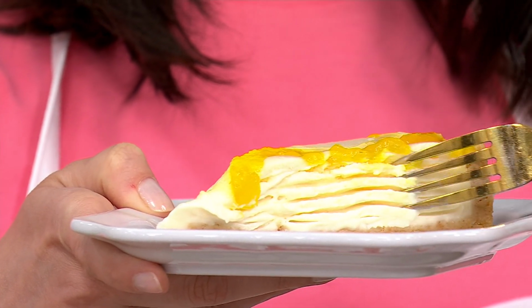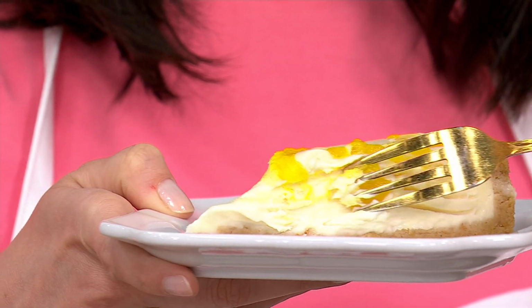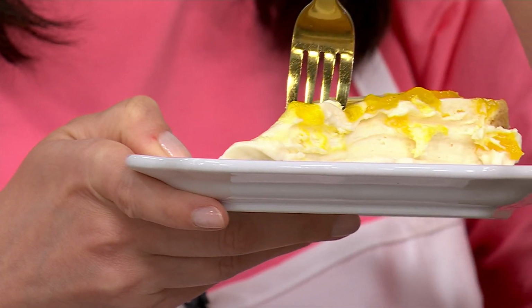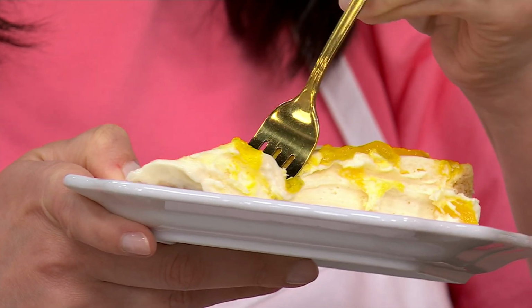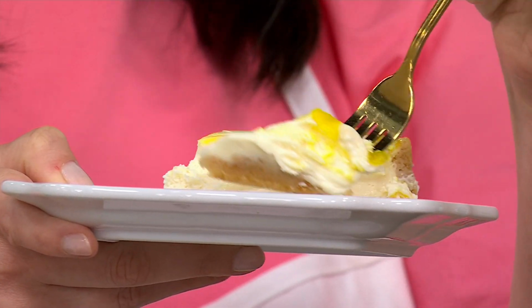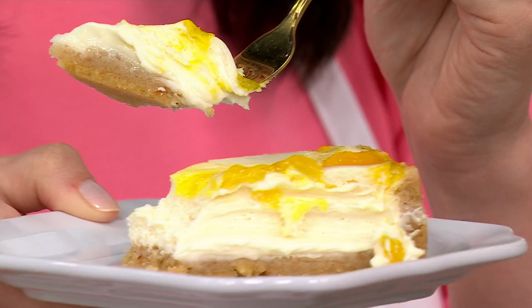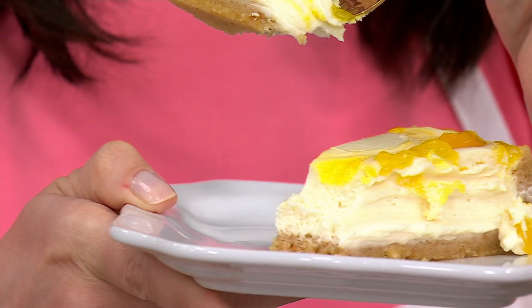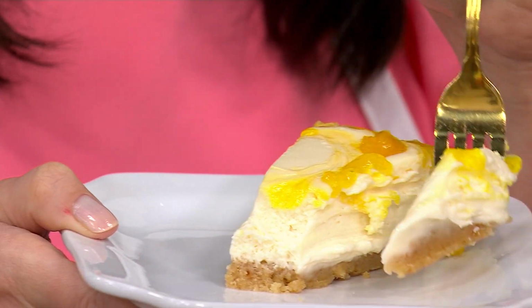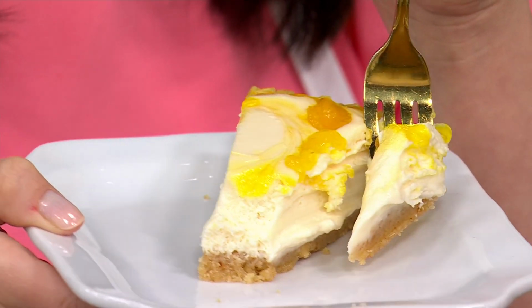Look at how smooth, look at how rich and creamy. Yes, because you know what? This isn't just any old cheesecake. This is a New York style cheesecake. Yes. Cream cheese, sour cream, vanilla. This is David's. We are giving you a cookie dough graham crust. Really delicious. And then this is that pineapple. You're getting delicious sweet chunks of pineapple hand swirled on there.